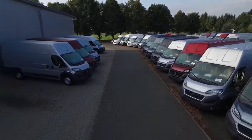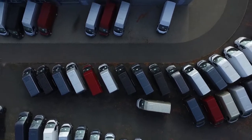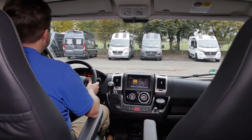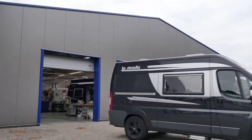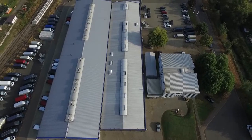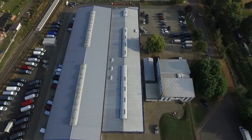La Strada camper vans have found more and more fans in Germany and Europe over the past few years. Some 325 vehicles leave the production site every year. About 40% of them are exported. The factory in Echtzell, north of Frankfurt am Main. One showroom, two production halls, and a lot of space for new vehicles all around.